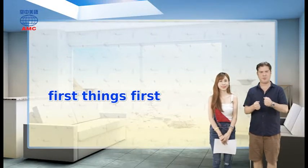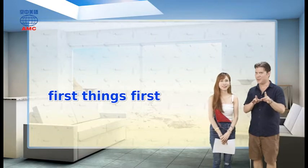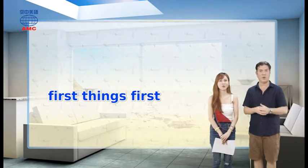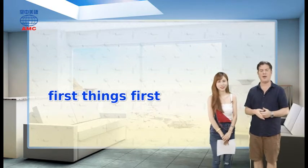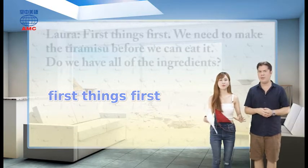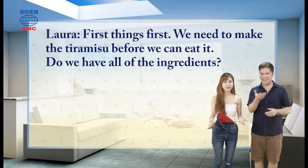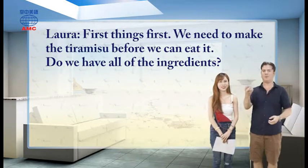So we're going to make some tiramisu, but first things first. You see how I just used that? First things first, we have to read what Laura says next in our dialogue. And she says, we need to make the tiramisu before we can eat it. Of course. Yes, otherwise you're just eating egg and sugar. Gross.